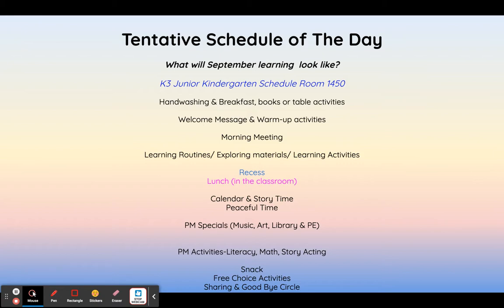We will read the morning message together, and the morning message is usually interactive. So it will have different components to it. It will always say, Dear K3 friends, then it will be blank is line leader. For example, Annie is line leader. So every day a new child gets that job to be the line leader. And then after that, it usually asks an interactive question.